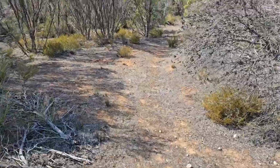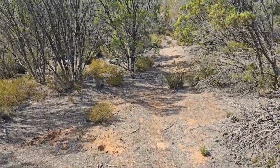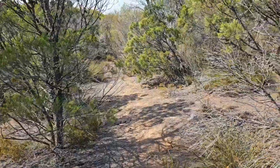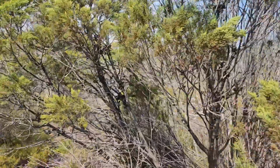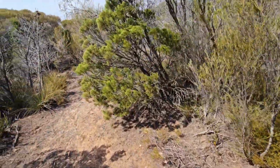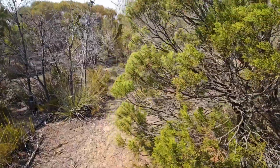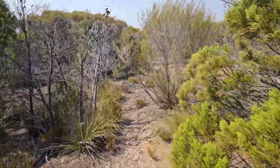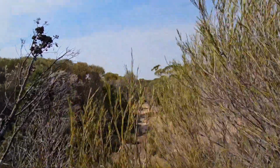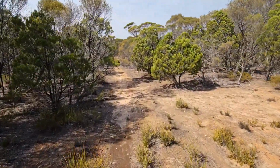I'm pretty much towards the end of the section of track that I enjoy walking now. I have found Eriochilus leaves later in the year off to the right here, like in the scrub, going off track, but you know, I've seen plenty today. I don't really need to go off track hunting, I don't think. Pretty happy with what I've seen for the most part. Yeah, and this will make for a nice quick video and a new species for the channel, which is always a nice thing to do.